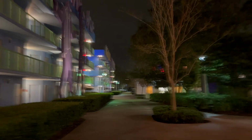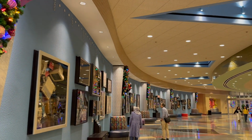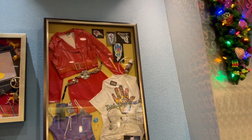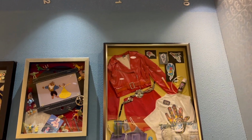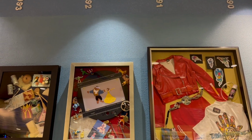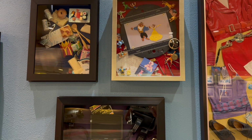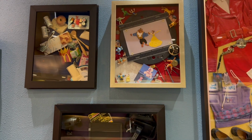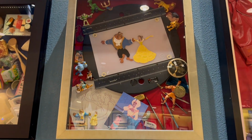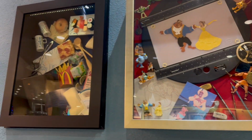Here's what the resort looks like at night. One thing they have here is this covers the 1950s, 60s, 70s, 80s, and 90s. And so along the wall has the years, and you can see when different things came out or were popular. So you can see the original drawings of Beauty and the Beast, and you see the different movies that came out during the Disney Renaissance. You also see Toy Story up at the top. Toy Story being released in 1995.